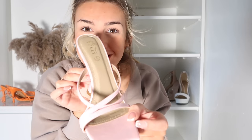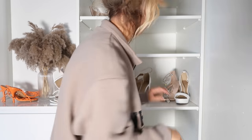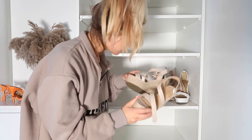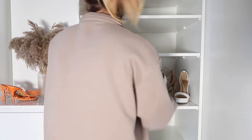I found my other pink heel, and I've also ordered a pink bag, so this is amazing. Oh my god, buzzing. And then these, see, these are wedges as well. But no, I'm not gonna wear them. I need a full revamp, right? So that's what we're doing.